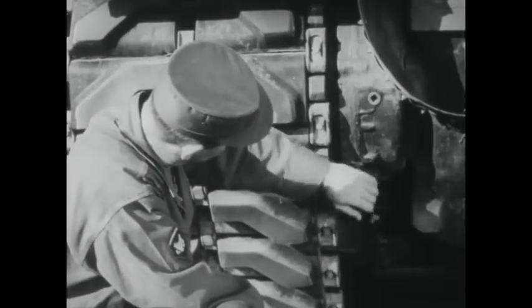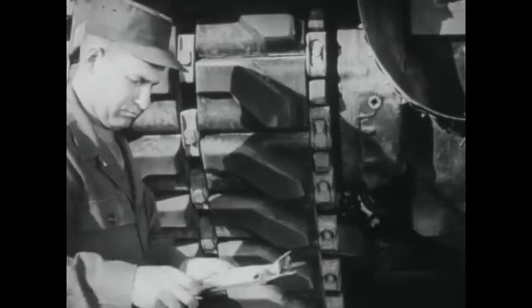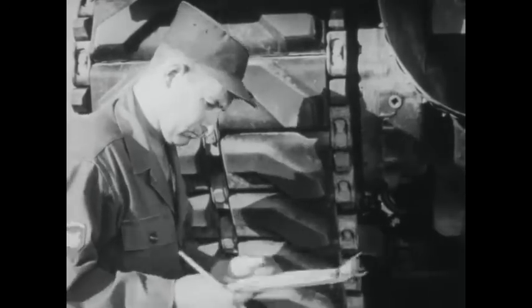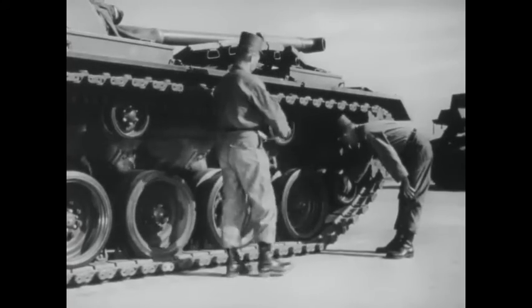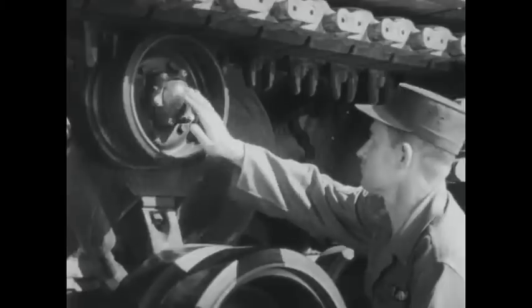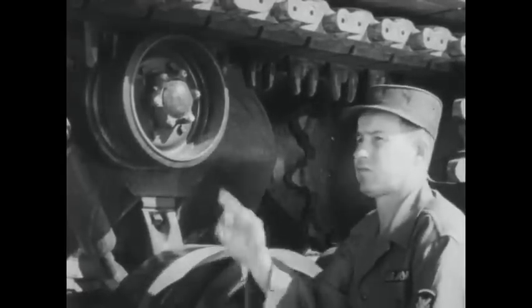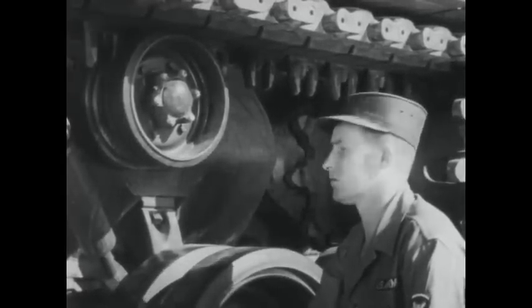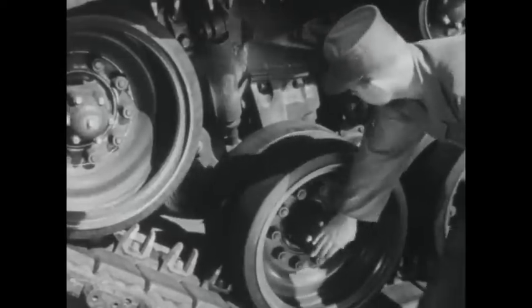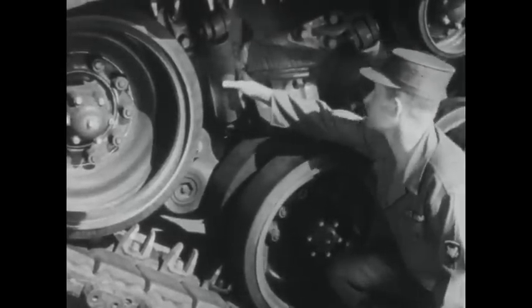He inspects the final drive housings for abnormal heat. If one is appreciably hotter than the other, he will note the condition for later investigation. He again makes a complete inspection of the suspension system. He may find an abnormally hot wheel hub, indicating insufficient lubrication or a damaged bearing. He may find a broken snubber plunger, or a cold snubber, which indicates that it is not functioning.